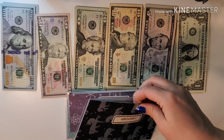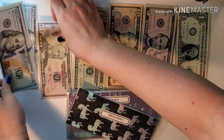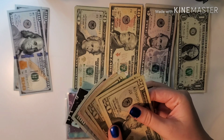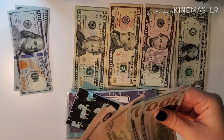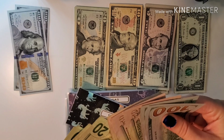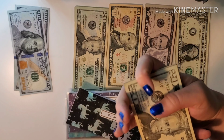Next up is groceries, and for groceries we add 150. All right, so 150. Alrighty. So we now have 1, 2, 3, 4, 50. 20, 40, 60, 80, 100. So 450.